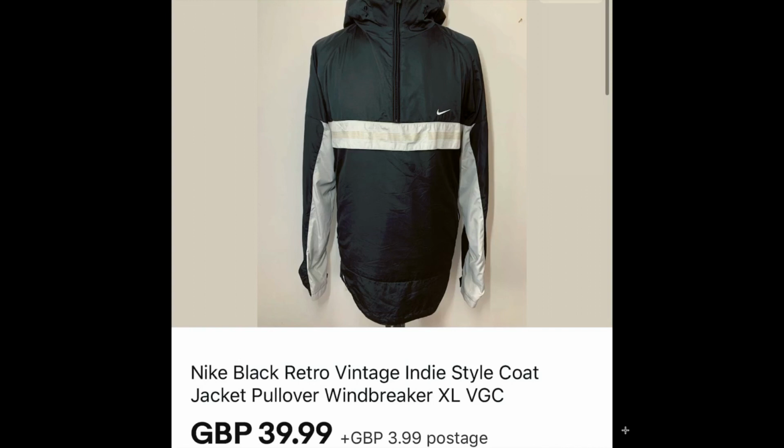Number 19 is this really nice Nike retro indie style jacket, and I really like using that indie word in listings, in titles, because it does seem to get searched quite a lot. So if it's indie style, I always put that in. This was from a vintage sale. Cost price was based on weight, so it's going to be around £4 to £5. Sold for £39.99.